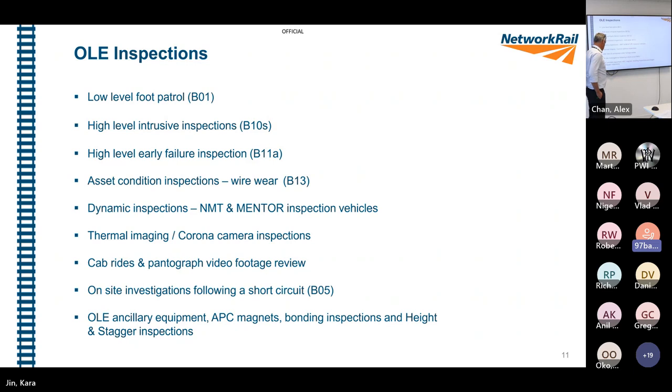Cab rigs we do, and pantograph, we've got lots of pantograph video footage. In the days when we were just running back and forth to Heathrow, there were no pantograph cameras anywhere, so nobody had a pantograph camera. So you're very blind to the asset, as most of you may well know. We have cameras on every train. There's a pantograph camera on every train, so if there's an incident, we can pull that information.